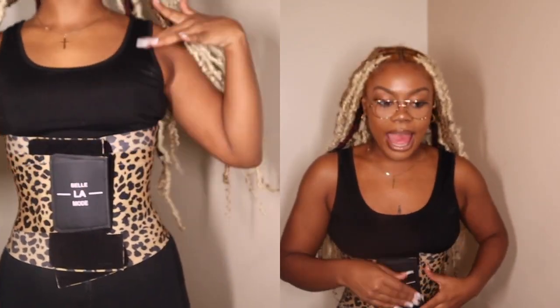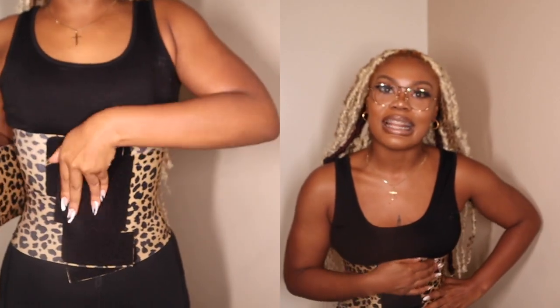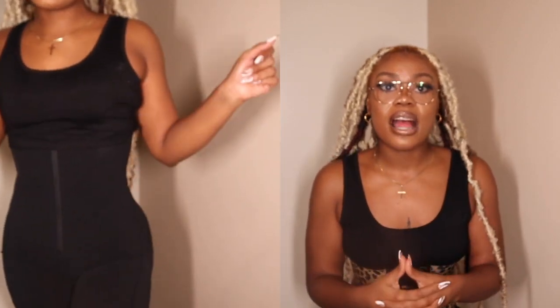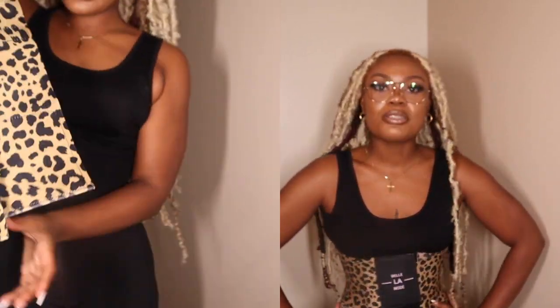But the reason why I like this waist trainer is because it actually gives me that compression feeling that I want and need to actually mold my body into the shape that it was designed to be in after having surgery. Keep that in mind. My waist is so far in right now because I have had surgery. Your waist could be this far in if you actually measure your waist in order to have the correct size of this garment.